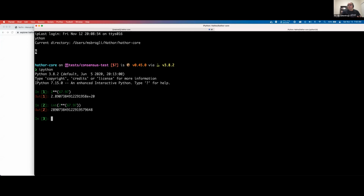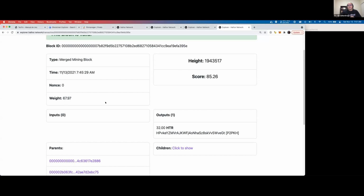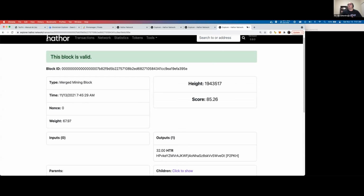Just for comparison, my computer can do in a CPU around 1 million attempts per second. 1 million would be like here. This 9 is 9 million. My computer cannot find the solution for this block, not by itself. It's unfair to put it into the CPU. Usually people have ASICs and different stuff to mine, but that's how it works.